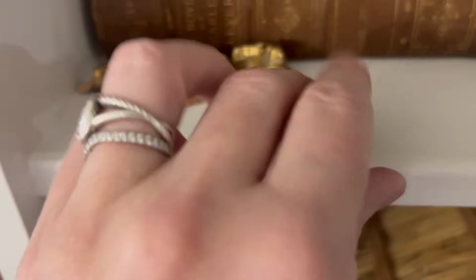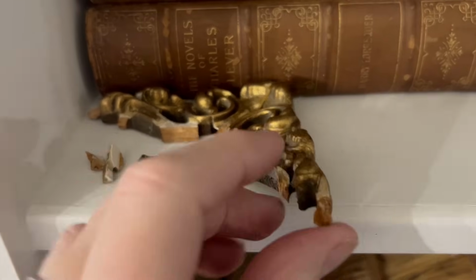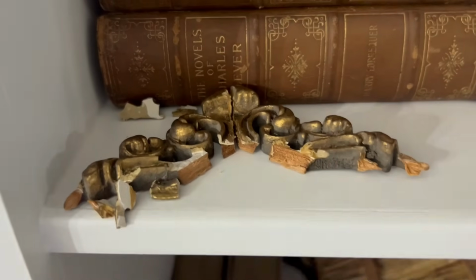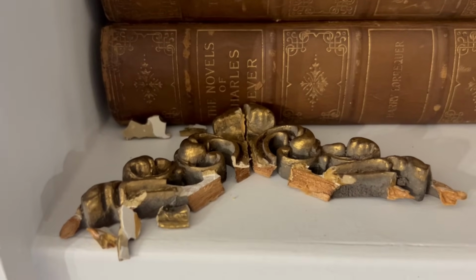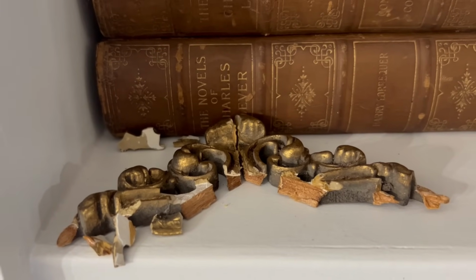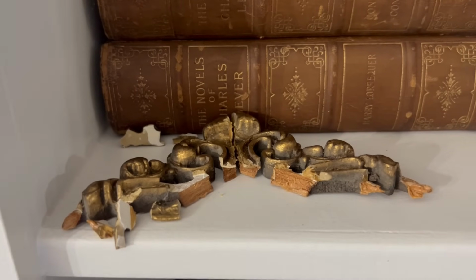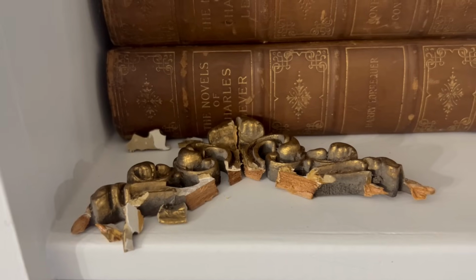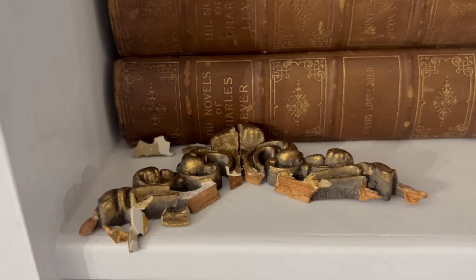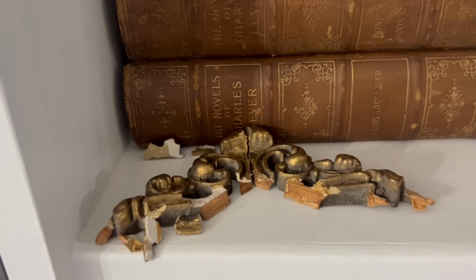Here's the pile. So, well, I guess, yeah, maybe it could be glued. I don't know. That's pretty shot. And even if it was, I think I'd be afraid to sell it unless I put a really very clear disclaimer explaining that it's fragile. I guess I could do that. I don't know. I'll talk to Eric a little bit more about it when he gets home. But a bummer. What are you gonna do?